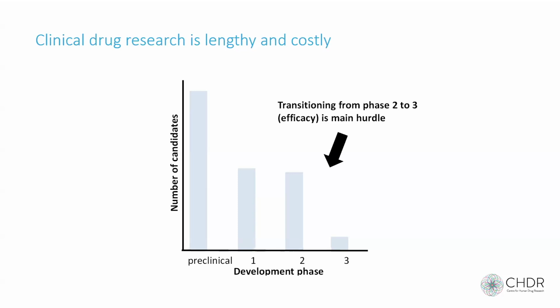Phase 2 is mostly very, very small trials already in a subpopulation of patients. And in phase 3, that is when the efficacy of the compound is really investigated. So that is the moment of truth. Does my compound do what it is expected to do? It is really the trial in patients to see whether it works or not. And what you normally see is that most of the time it doesn't work.